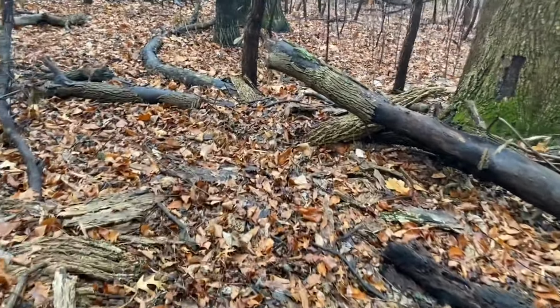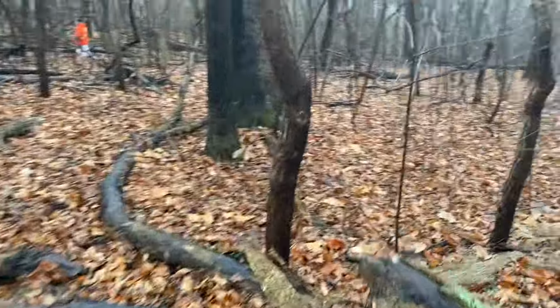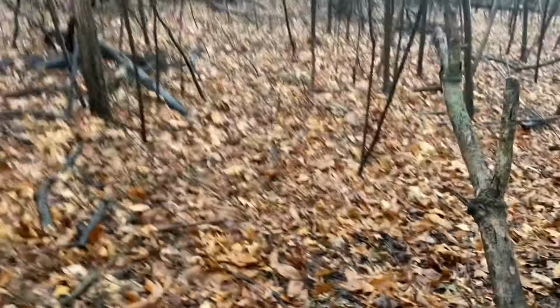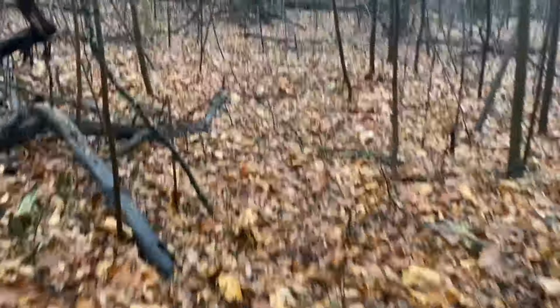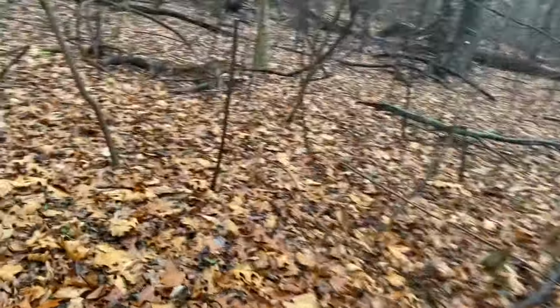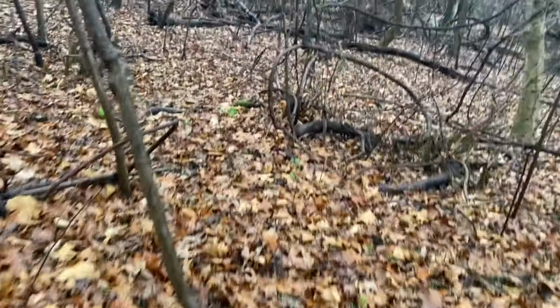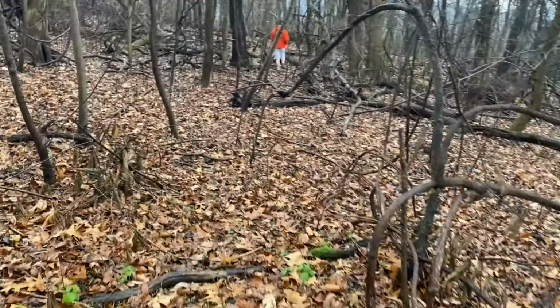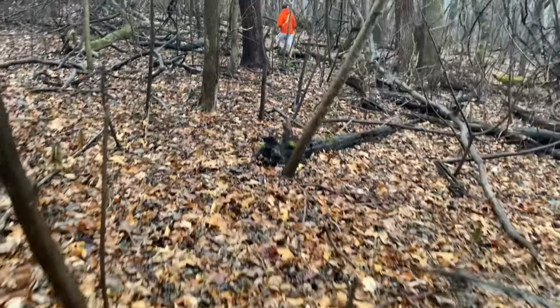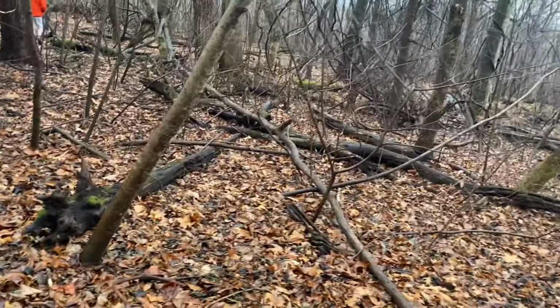So now we're bushwhacking, sort of. There's markers on trees. We're trying to find our way to the Sino Canal and find some of these canal ruins to make it a longer hike. Probably about a 3 to 4 mile hike if we find everything we want to. And my brother's leading the way. He's researched this. I think he knows where he's going.